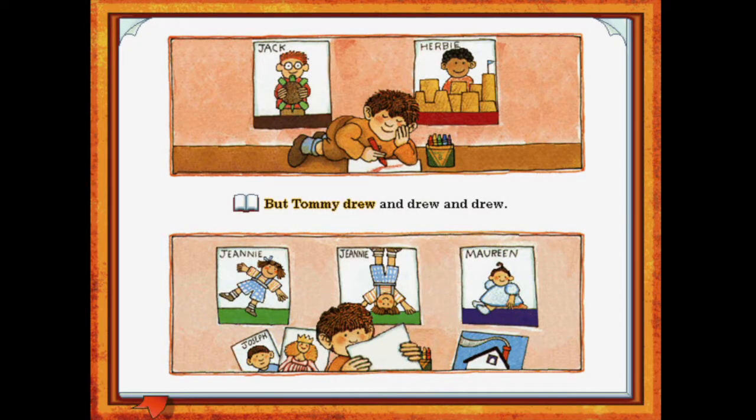But Tommy drew and drew and drew. Here's one for Dad to take to the barber shop. Jack sure loves his turtles. Achoo! Herbie would be a good engineer.